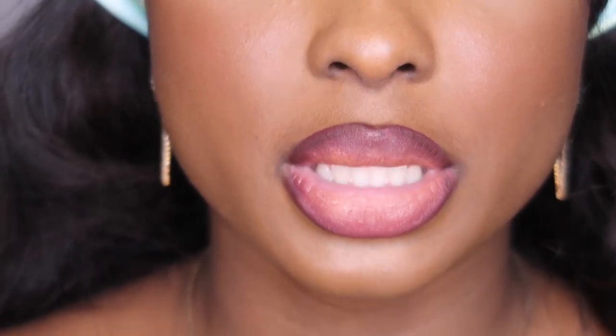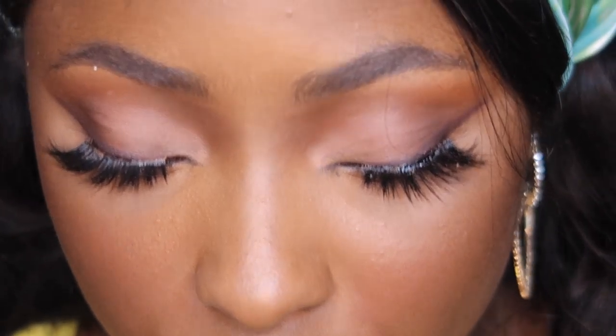And to take it another step, I'm gonna go ahead and put a gloss over it. And I'm gonna be taking the MAC lip gloss actually.